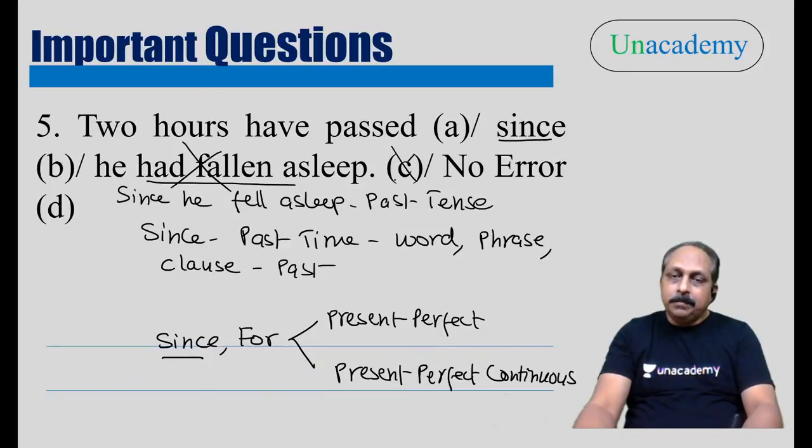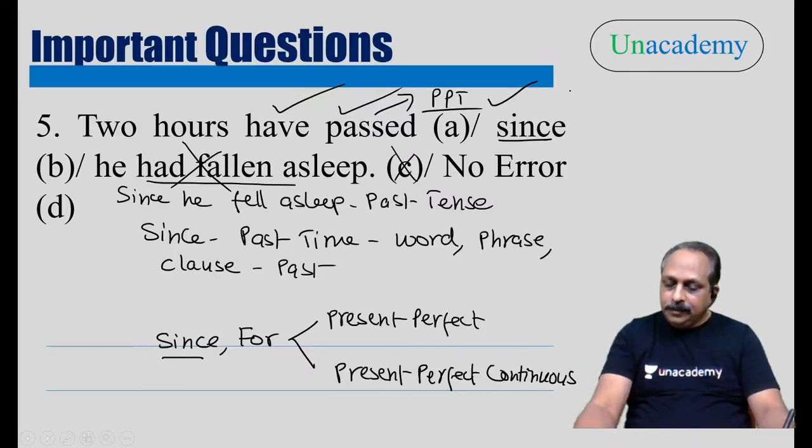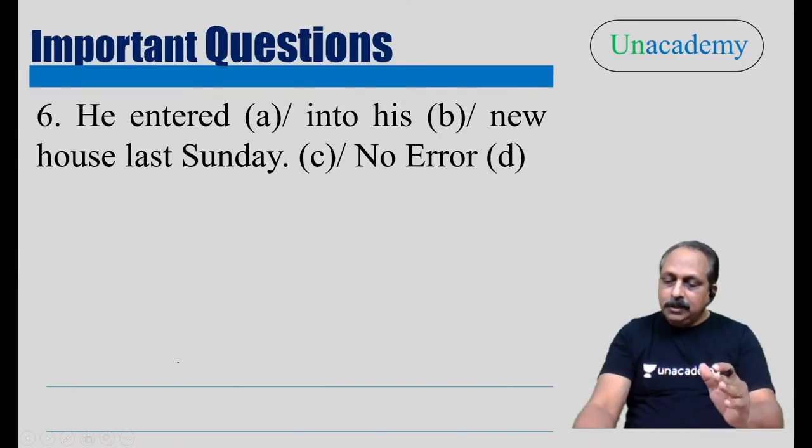So where is the error? There is an error in the third part. And since I said we have to use either present perfect or present perfect continuous, here we cannot use present perfect continuous. We have to use present perfect. Based on that, "two hours have passed," nothing wrong with that. And which tense is this? Present perfect tense. Perfect. I hope you guys got it. Two hours have passed since he fell asleep. "Fallen" is wrong, "fell asleep" is past tense. When I ask a question, have you got it? If you respond, I'll be very happy.